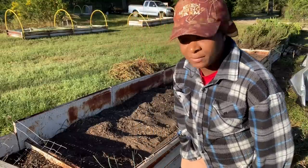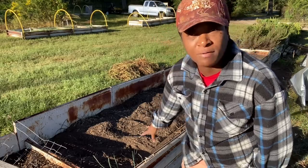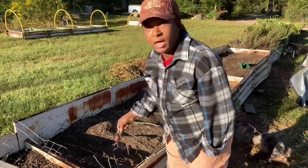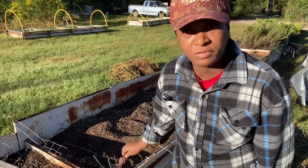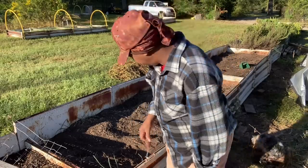But for now, I'm going to go ahead and get this bed ready. As you know, this was another bed that we harvested onions from, red onions to be exact. And I actually still have a few down in this bed. I'm just going to pluck it back down in the corner of this bed and leave it there to overwinter. That's all I'm going to do. It'll be fine.